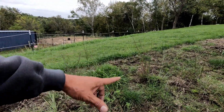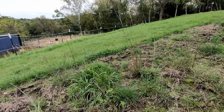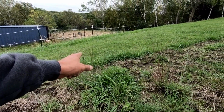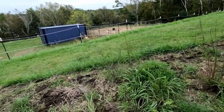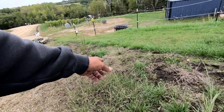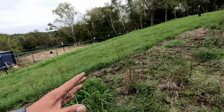So, like right in here, I won't know what this stuff is until next year, so I'll just leave it alone. The coarse stuff looks like Indian grass. I'm starting to be able to tell some of these different things. I'm starting to be able to tell what's what here. It's really evident once they go to seed, but when they're just grass, I don't really know.